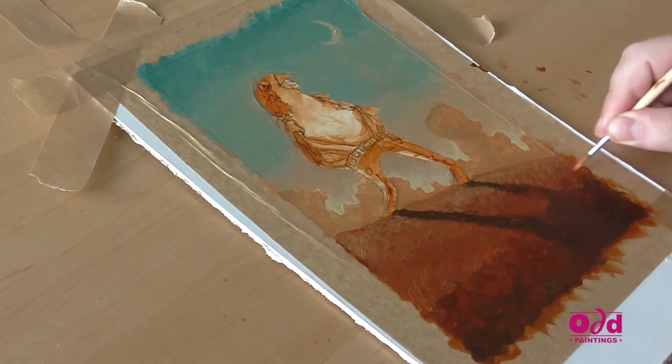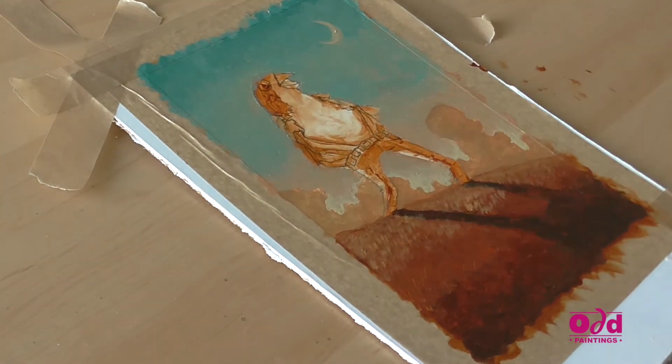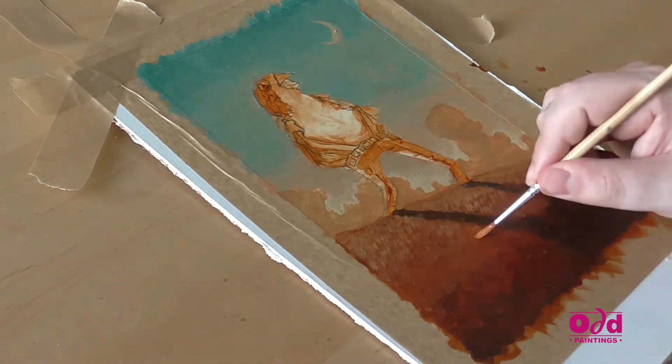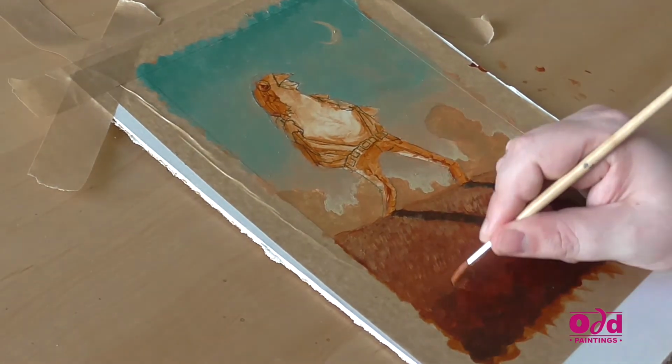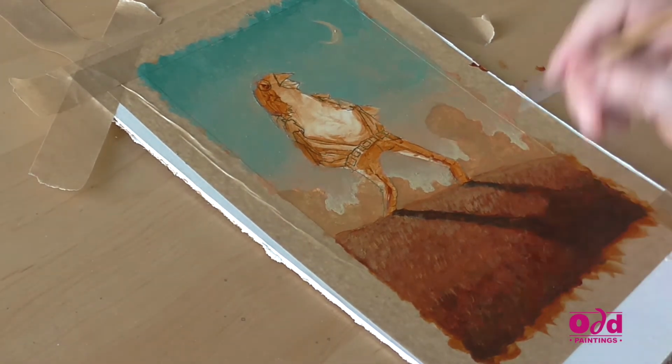And I just go over the top to create a gradient, and then I go over that with more and more marks, and you'll see I'll put a wash over the top of that later on to make it blend a little better and a little more clearly.